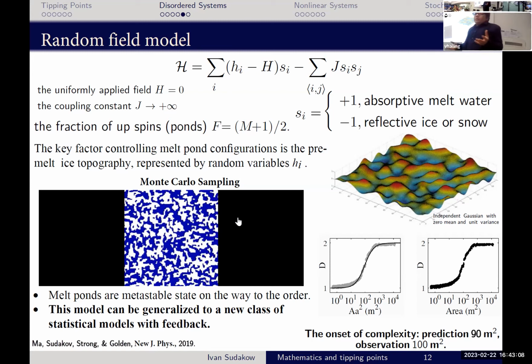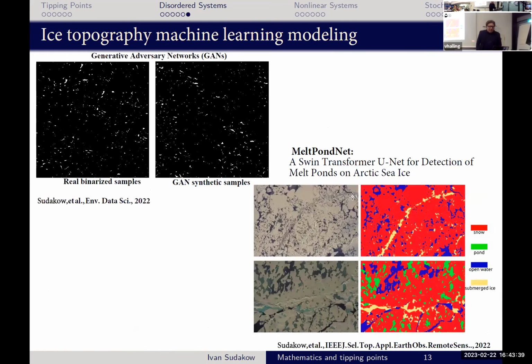Also, if we generalize this model, it will be new kind of model in statistical physics called feedback Ising models. And we're working on the theory of this model right now. And also potentially this model can describe congregation of people with different beliefs, how we're congregating and forming churches, for example. This kind of potential application of that. And also we can parameterize this model using more images, now satellite images, for example, because we said this model defined from this random field, what is the ice topography.